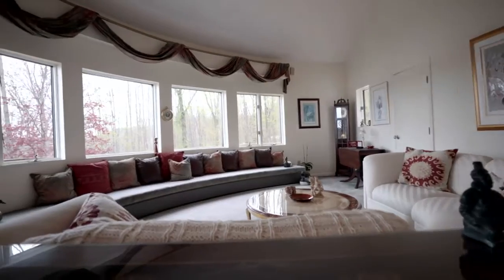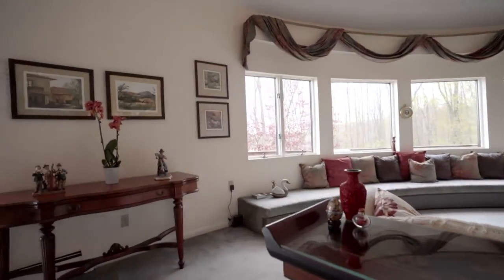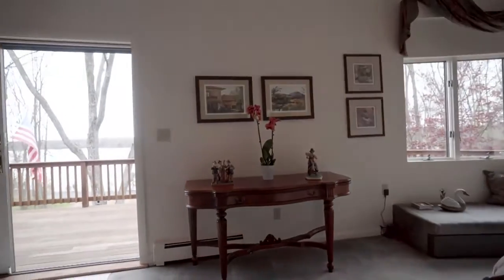The open and flexible floor plan is great for entertaining, and the cozy sunken family room is a great place to curl up with a book.